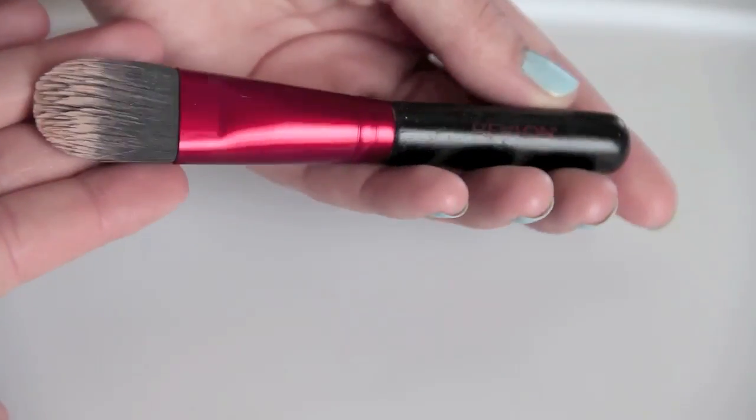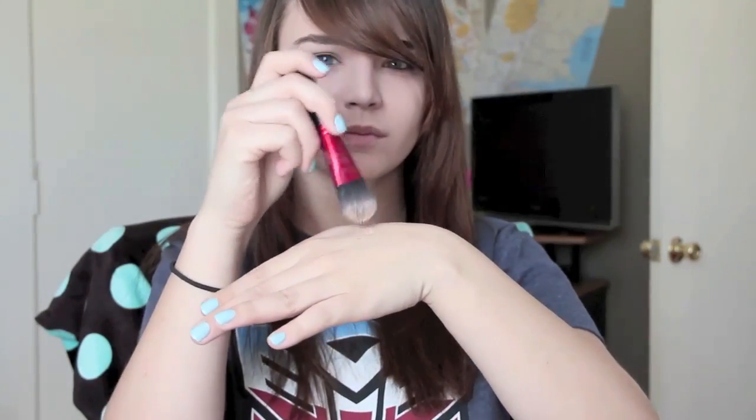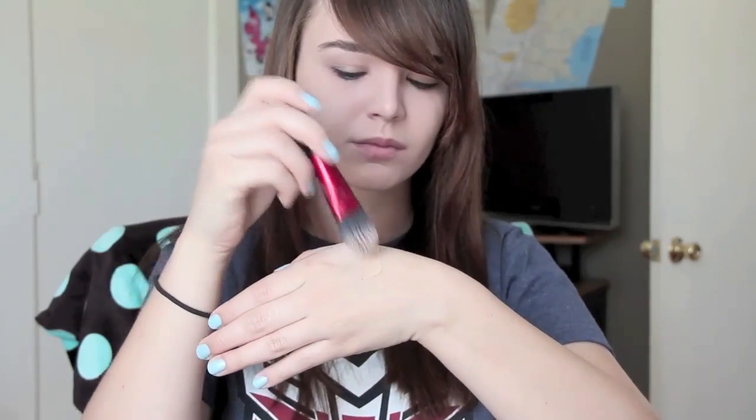Then you take a basic foundation brush. This is my Revlon foundation brush. I don't really know where I got these. I think the store or my mom got them for me. So I just dab the brush into my foundation and then I dab it onto my face. I don't really like to go in strokes. I just dab it like I am doing right now on my hand, as you see. I like the way it looks. I like the way it covers my face.